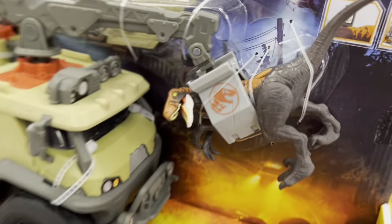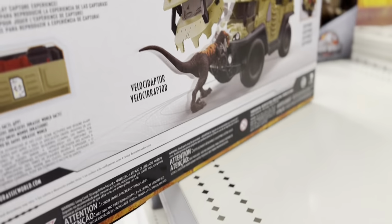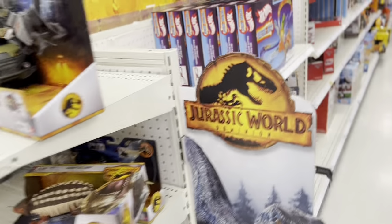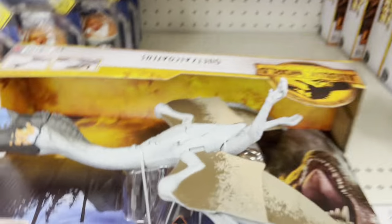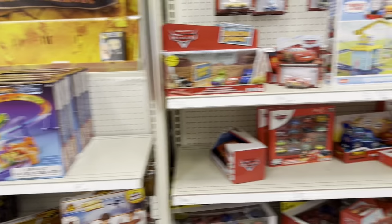Ankylosaurus. This is a really nice detailed velociraptor. Is that an Atrociraptor? It is a velociraptor. Okay, there you go. I know my dinos. Yeah. And that's it. That's all the Quetzalcoatlus. These are always cool to find. That's it. Nothing new. I'm still waiting for some new dinos.